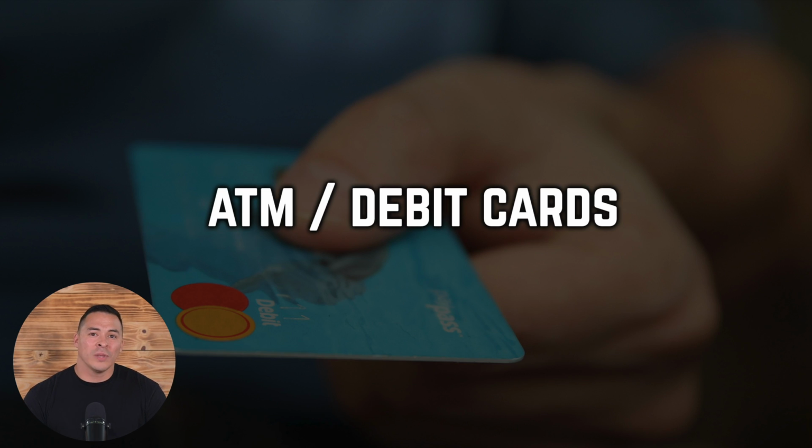ATM cards only get money from an ATM. Even though it looks just like a debit card, they do not work the same. Debit cards also allow you to make ATM withdrawals. They enable you to make purchases virtually anywhere by using your PIN. You can also use a debit card for online shopping.